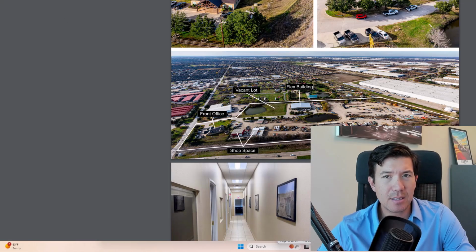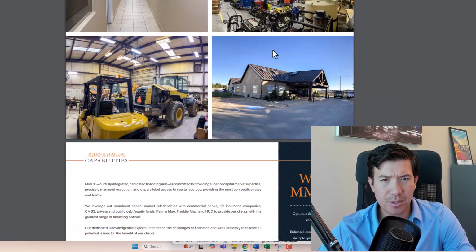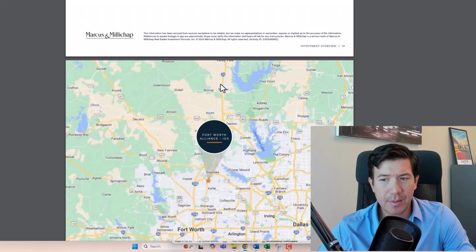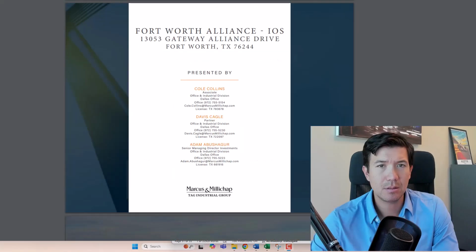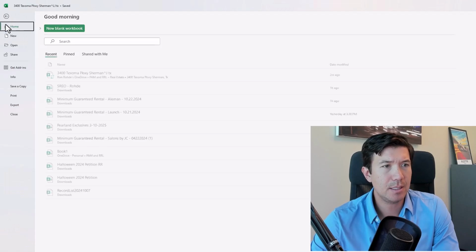You're looking at a vacancy with this building and fully concrete, but it is probably a nice building. These pictures are a little bit vague, but these are probably the North Texas Contracting. And so let's open up a quick model and let's punch in some numbers. All right, guys, so let's pop over into the model.